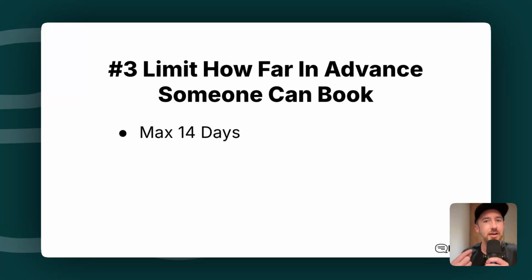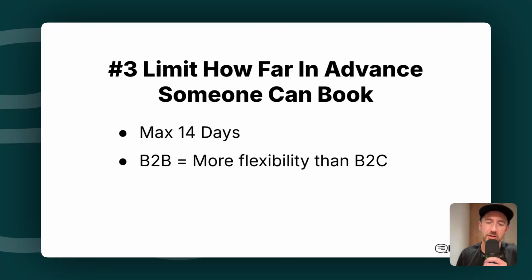So, for example, I think the max you would want to do is honestly 14 days. Even that is really, really long. I think it depends on your business and how fast it moves. So, for example, we've seen that B2B sales, so if you're selling to businesses, has more flexibility than B2C. In B2B, people have teams, they have schedules, they do it for their job. And so sometimes if you have to loop in stakeholders, they're a lot better at waiting a week or two to be able to get on a call, sometimes, not always.